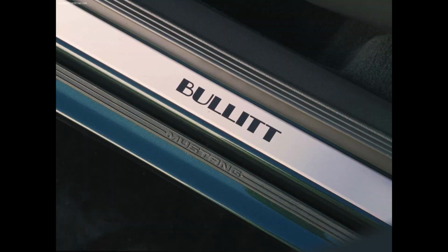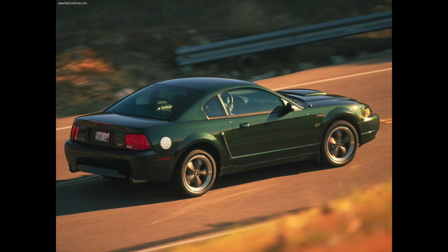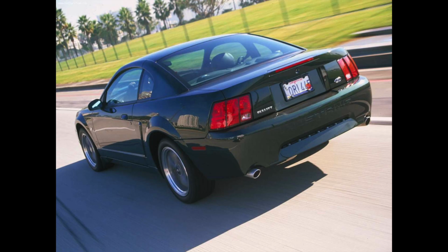And here the door sills, you actually do see the Bullitt logo appear again in these nice aluminum step plates, sill plates, whatever you want to call them, in the correct font, and that's something very special that is overlooked a lot on these cars. This was one of the coolest pictures of the Bullitt. It was in my local newspaper when the Bullitt came out. These press photo pictures are amazing and they look great.